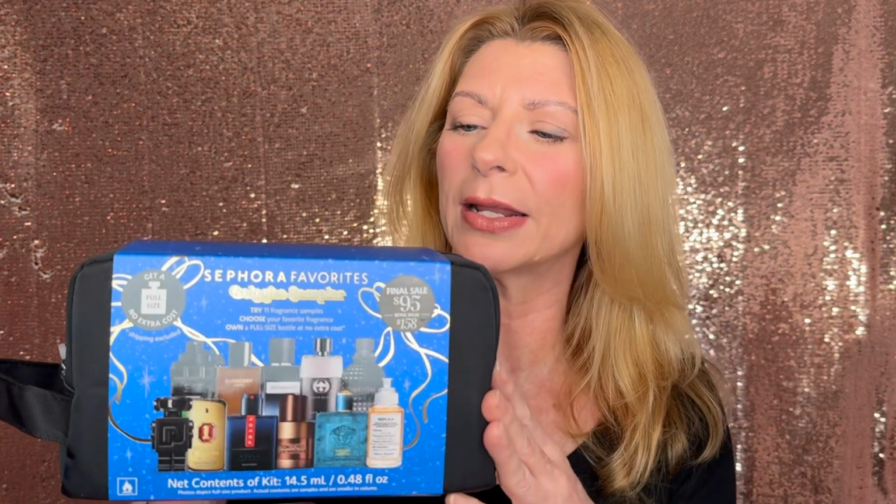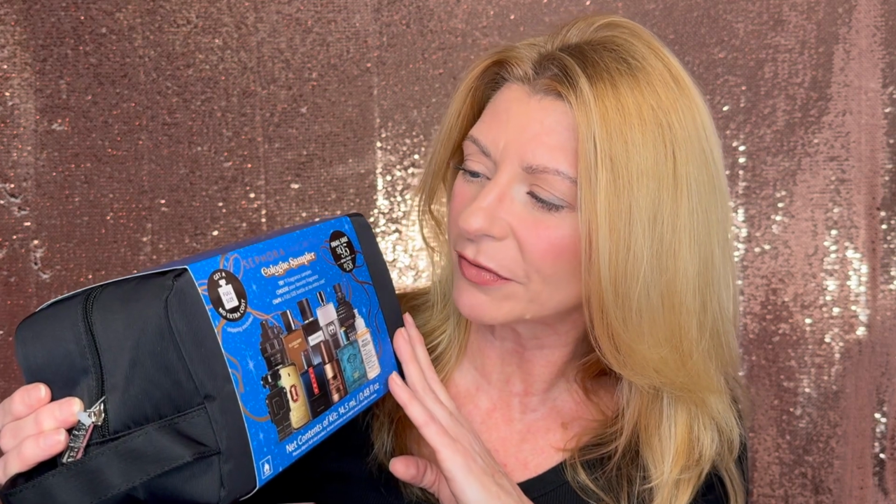So I'm going to start off with a couple of Christmas gifts that I purchased. The first one is for one of my sons. I like to buy these. They are $95 and I saved 20%, so that's a huge savings. This is the Sephora Favorites Cologne Sampler. It says it's $95 with a $158 value. What's nice is that there are 11 samples, and then there's a card or a coupon that you can redeem for a full size of one of the fragrances in here.